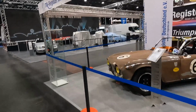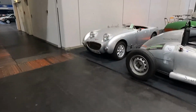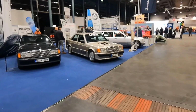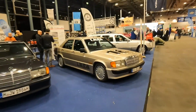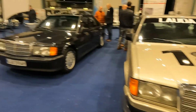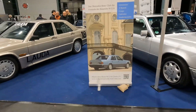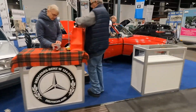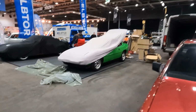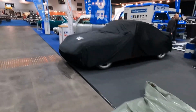Another Triumph right there, and a lovely looking Frog Eye. There is a Mercedes 190 2.3 16, pretending like it was the Lauda world record car, accompanied by another 16V, proudly presented by the some Mercedes-Benz Club. There we have another 190, and you know what that is? A Porsche 924.